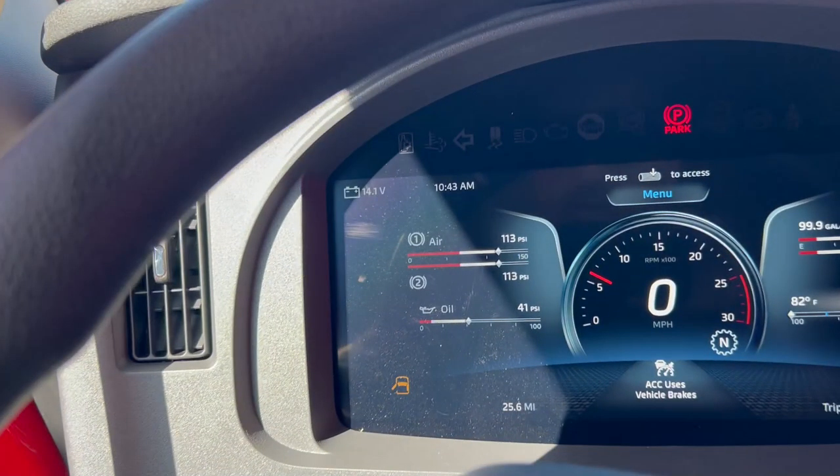Hey guys, hope you're enjoying the video. Just wanted to chime in real quick that that is not the tire pressure gauge. It's actually the primary and secondary air gauges for the brakes. It looked a little different, but it took me a second to realize that that's what it was. The new trucks don't come with tire pressure gauges on the dash, so you still have to manually check the pressure of your tires.